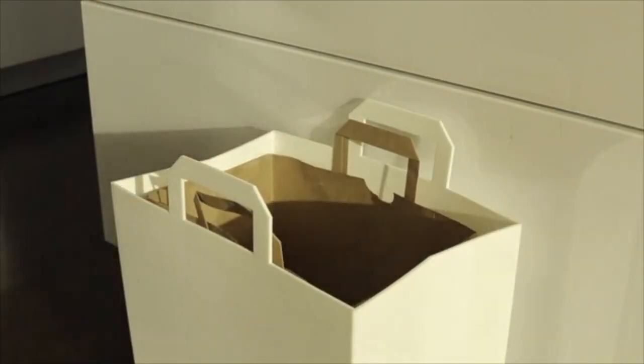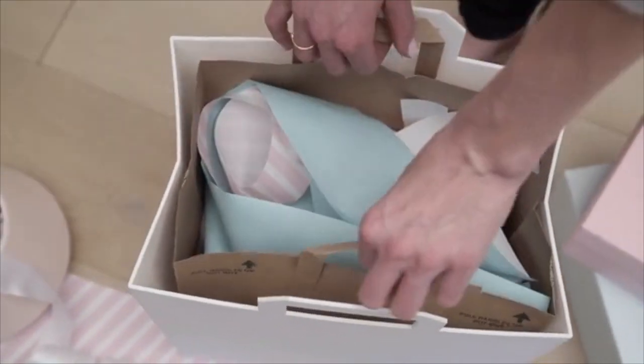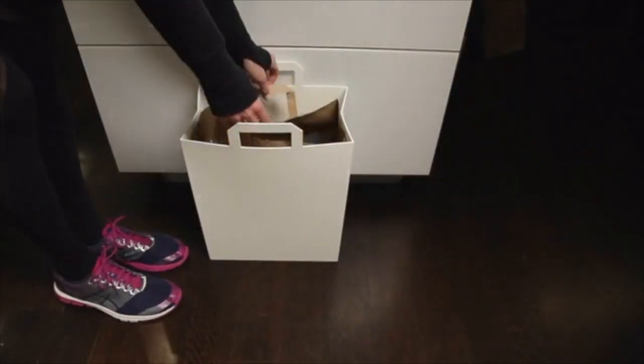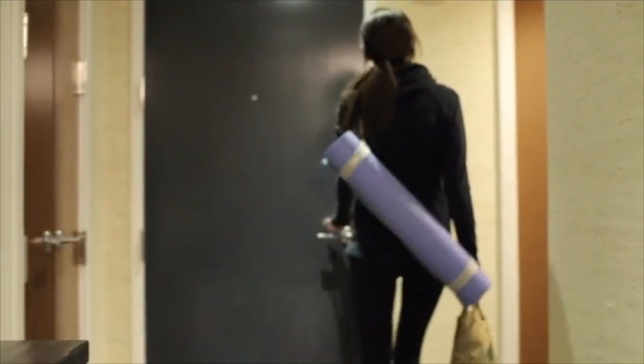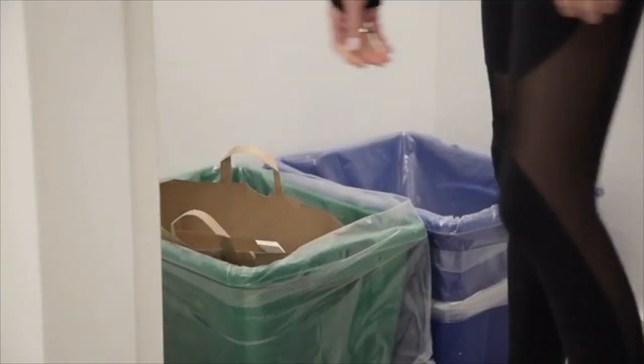After talking to more and more people, I realized I'm not the only one doing this. That's when I decided to create an attractive solution that makes recycling easier for people. Re.bin is an alternative to the traditional recycling bin that allows you to use your brown paper grocery bags that you bring home from the store as liners. That way, you can recycle the bag with the contents together on your way out the door.